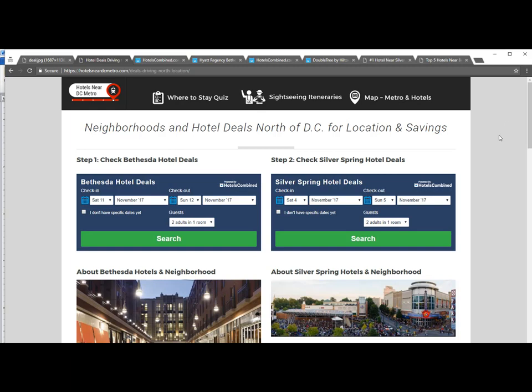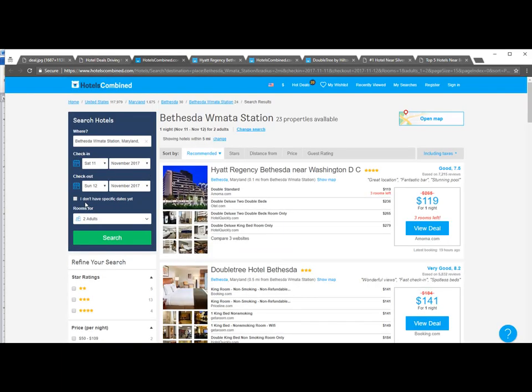So down the page you'll see blue search boxes above each neighborhood description. These exclusive search boxes allow you to search hotels closest to a particular metro station, and this will allow you to quickly find the best rates. So let's walk through an example. I'm going to enter my dates into the Bethesda search widget, and after I enter my dates, I'm going to be brought to a page on Hotels Combined. What Hotels Combined does is search thousands of websites so that you can find the best deal. They search big name websites like Expedia, Hotels.com, and they also search how much it might cost to book the hotel directly through a site like Marriott.com.